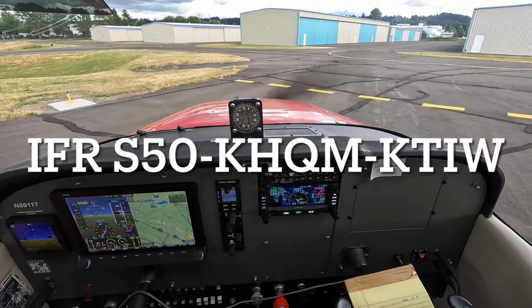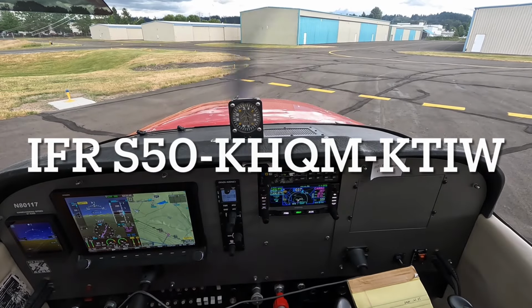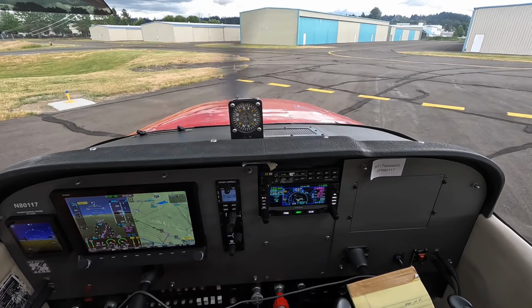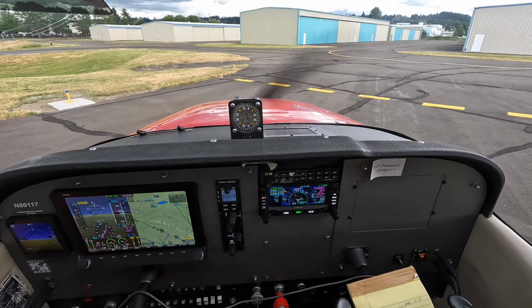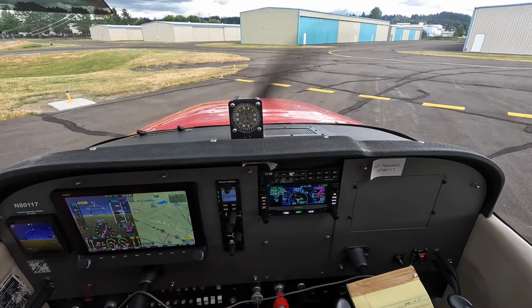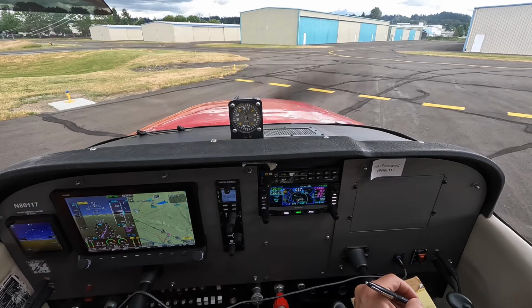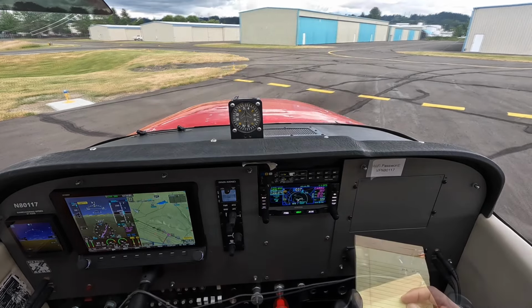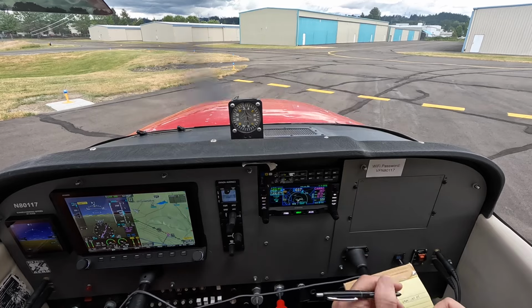Seattle approach, hello, Cessna 80117 is on the ground at Auburn, ready to copy IFR clearance to Hoquiam. Cessna 80117, Seattle approach, I understand I have a request, I'll be right back with you in a moment. Copy. Okay, I have 80117, Seattle approach.